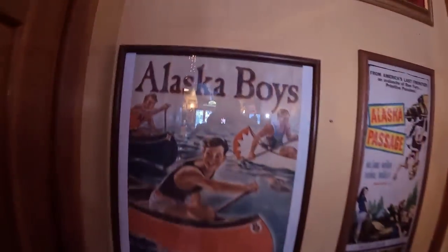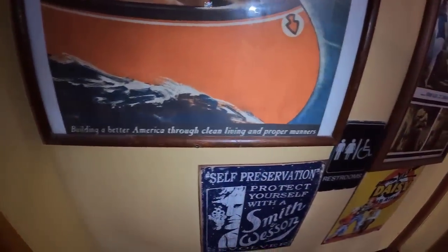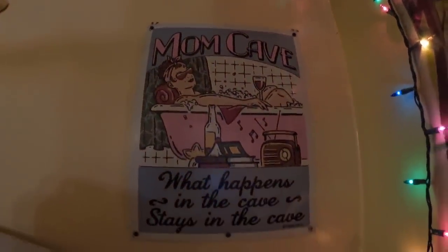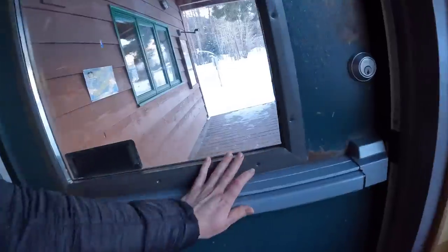What Bennett found by the bathroom. Alaska Boys! Building a better America through clean living and proper manners. Oh, you better work on your manners. This sign in the women's bathroom is great too. Mom cave. What happens in the cave stays in the cave. Lots of funny signs.